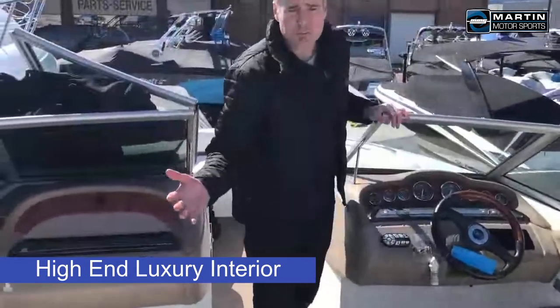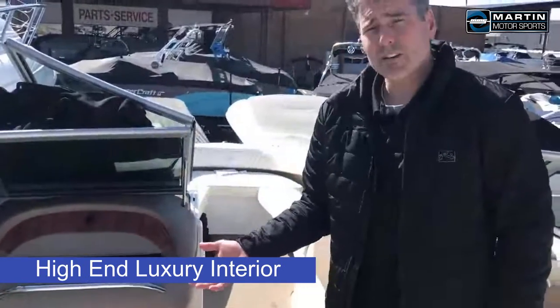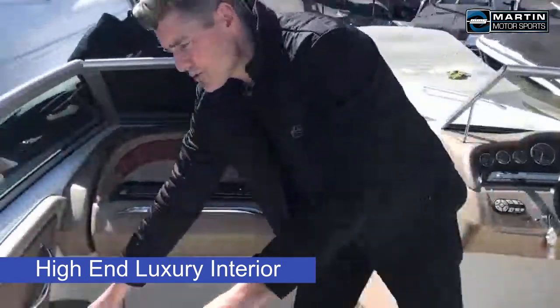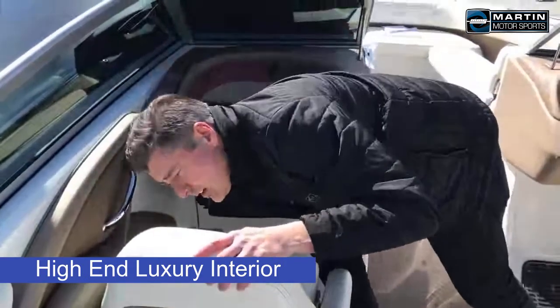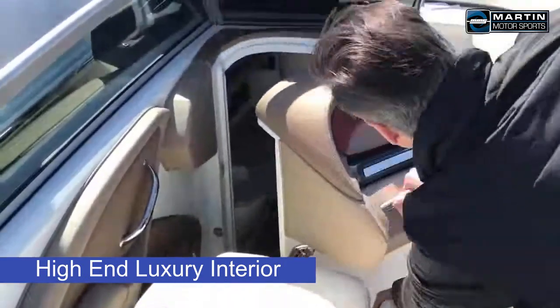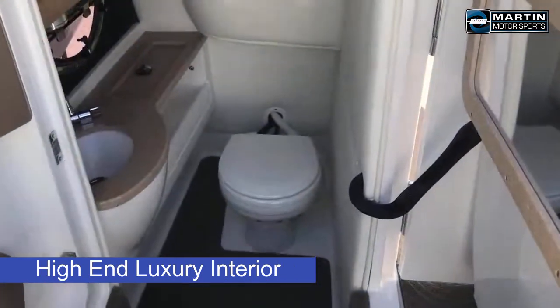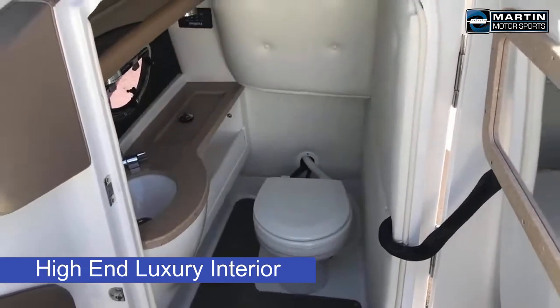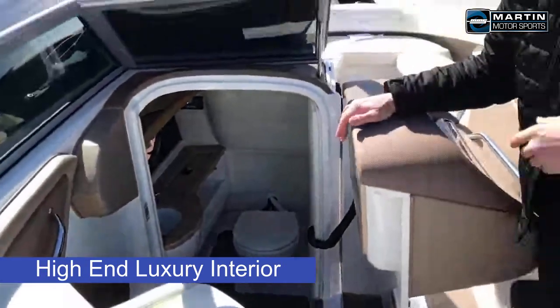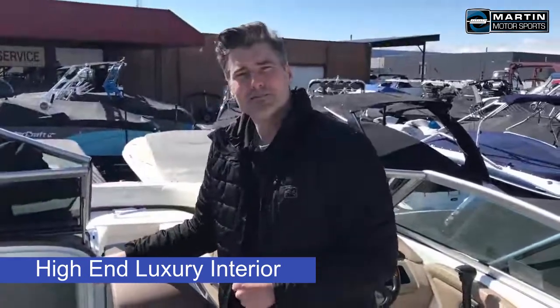All of the vinyls throughout the boat are in very good condition. We haven't noted any rips or tears throughout. We have a co-captain's chair here, and we also have our vacuum flush head. So again, day boating, you got the family out, you got the kids, you're covered. Even if the water's chilly and no one wants to jump in the water to do business, you're covered.